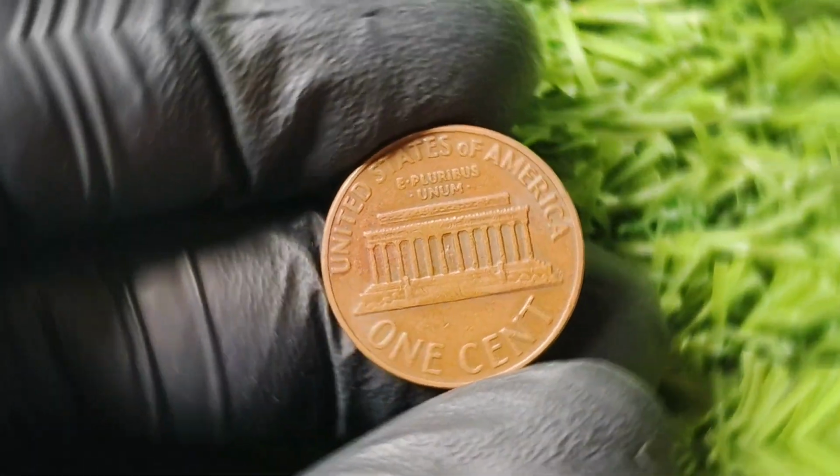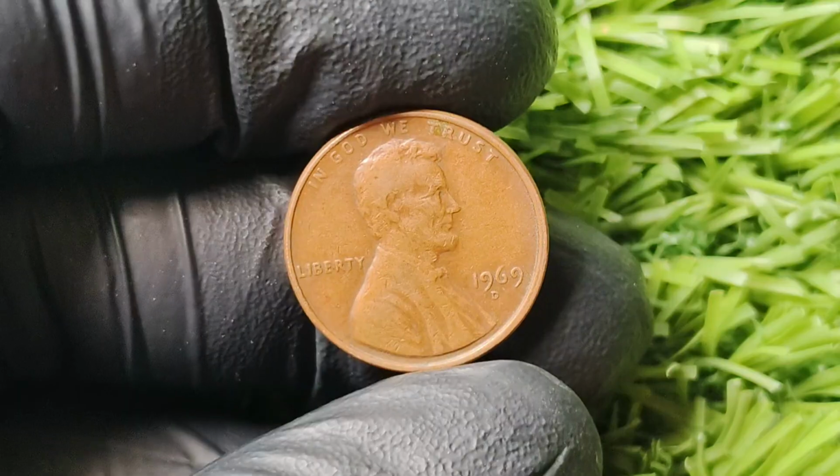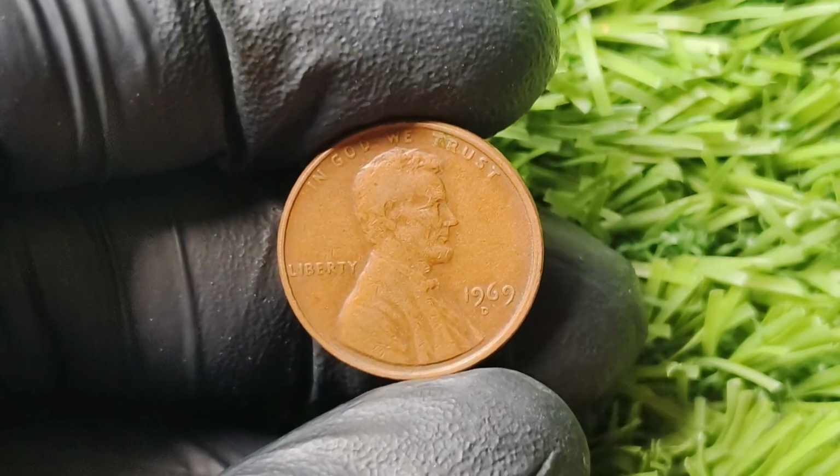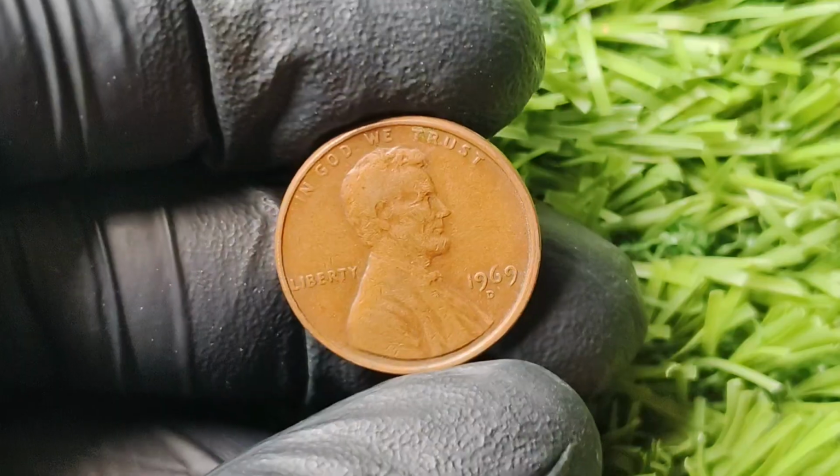Remember my story about nearly losing that penny under the couch? It's a reminder that sometimes, fortune is literally hiding under your nose, or under your couch cushions. So keep your eyes peeled and your hands steady.